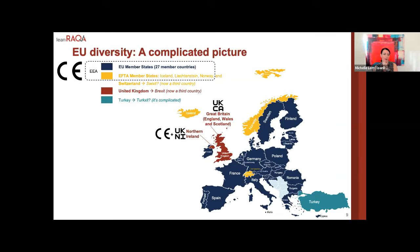And then nobody's really sure what's going to end up happening with Switzerland and Turkey. So needless to say, this is a very complicated political picture right now. But from a medical device perspective, it's extremely complicated to figure out what pathway applies to your product now in what country.